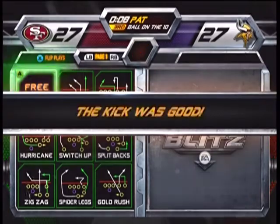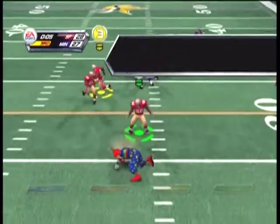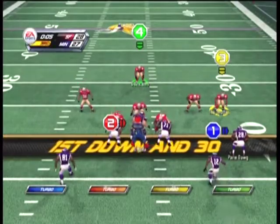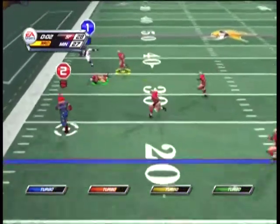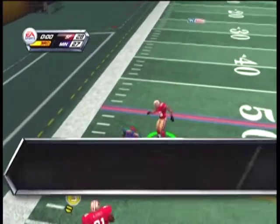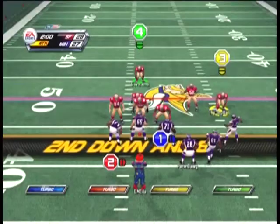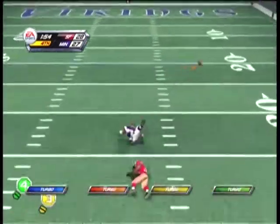Let's see what happens here. And tackle right around the 19-yard line. First down. Let's see if they can get something going here. He's got a man. We've played three quarters of football. This defense doesn't want to give up the first down this time. They're digging in. Zipped it in. Incomplete.